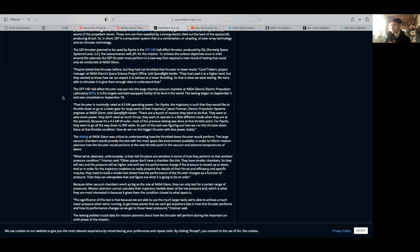So part of this test was figuring out how much we run this thruster down, and at that throttle condition, how do we run this bigger thruster with less power stably? The testing was critical to understand how the thing would perform. They used vacuum chambers as well, and I'll show a video of them putting this into the vacuum chamber as well.